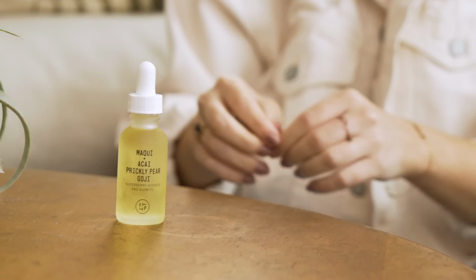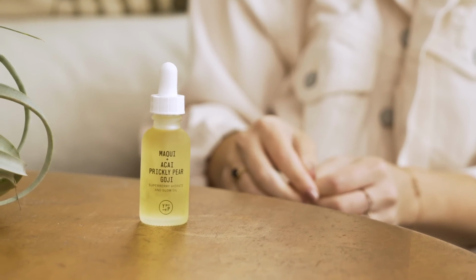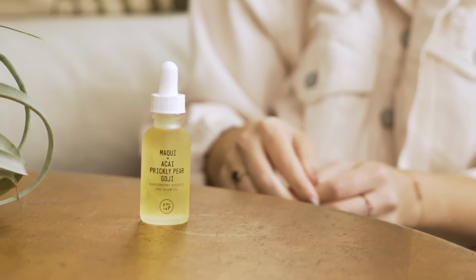Hi, my name is Amanda, and I'm going to be talking about the Youth to the People Superberry Hydrate and Glow Oil. This is a vegan and cruelty-free brand. It's a clean skincare line, and that's important when I'm shopping. I want to make sure that my skincare is not only good for my skin, but good for the environment.